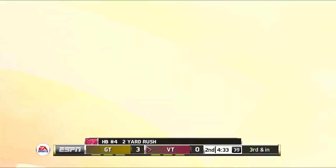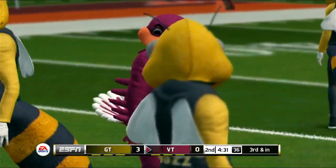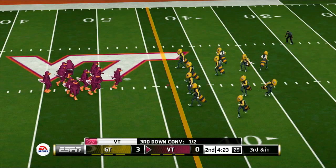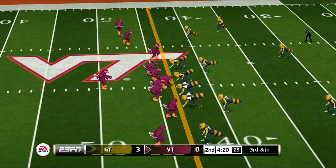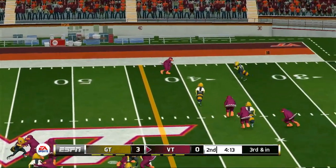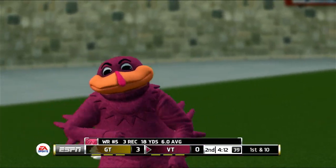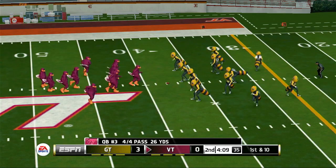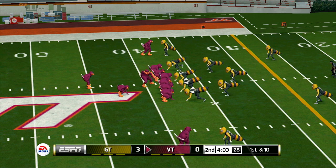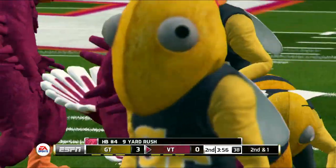He's tackled at the 44. Gain of 2 yards. 3rd down. Five wide. Quick out to his receiver. He's taken down right around the 38-yard line. From the 38-yard line, 1st down. Gains his way to the 29-yard line.